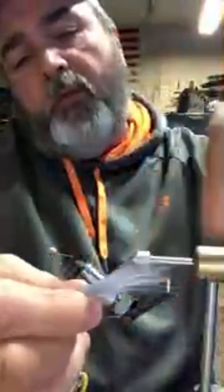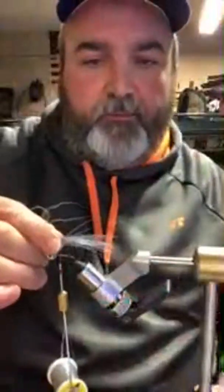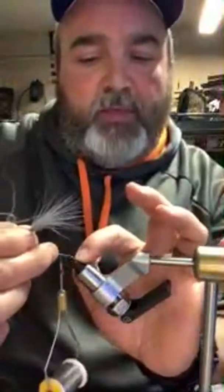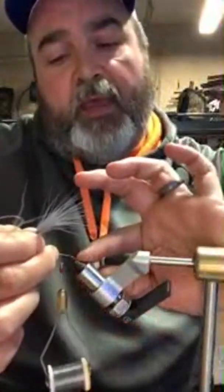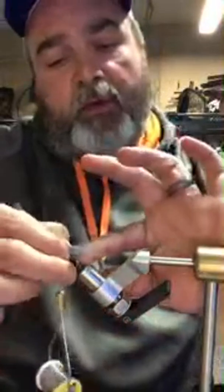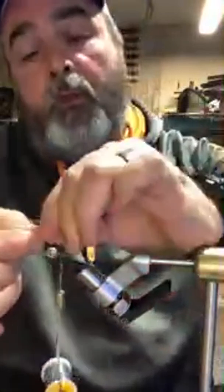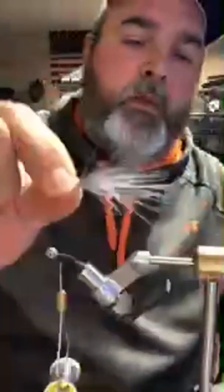I'm just going to keep pulling them off and pull them together until I feel like I have enough to fill that jig body up. When I fill a jig body up, I go the length from behind the head to the bend of the hook, and then I go about that one more time. Once I've got it all clean and pulled off, I'm going to cut it right there. That's what I end up with.